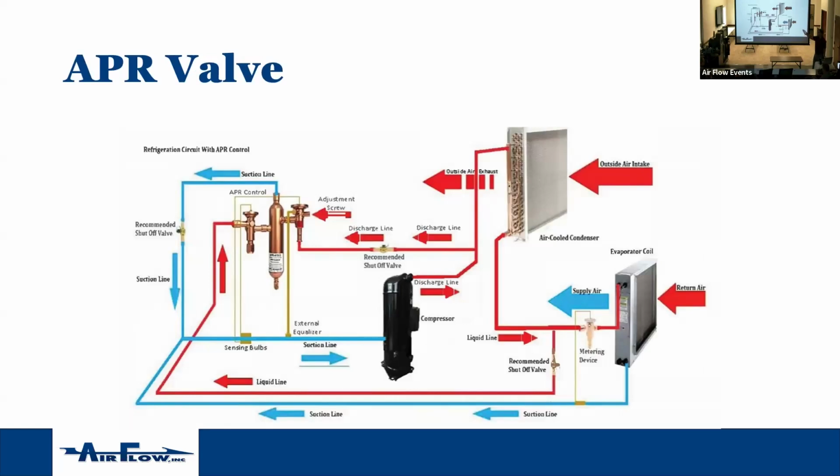Again, here is just that representation that you saw in the video. The device is very small. That's obviously not to scale, but it easily fits within the piping of a unit. We're able to insert it in place if need be after the fact, or like I said, it can be factory installed.